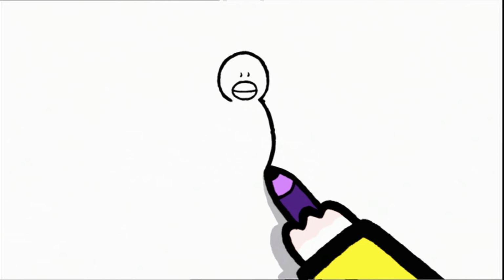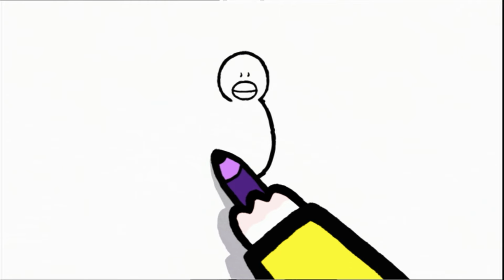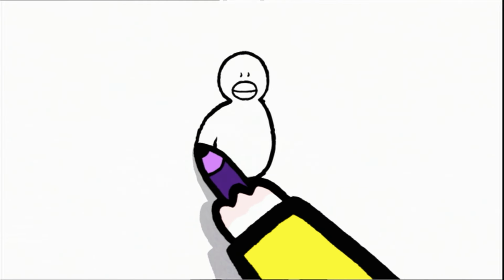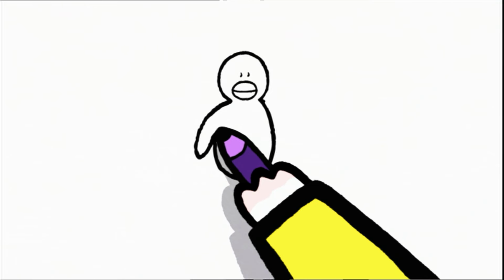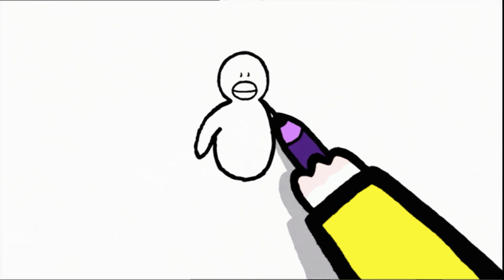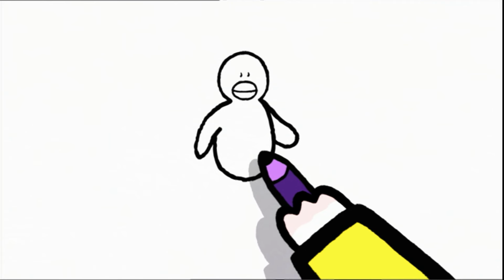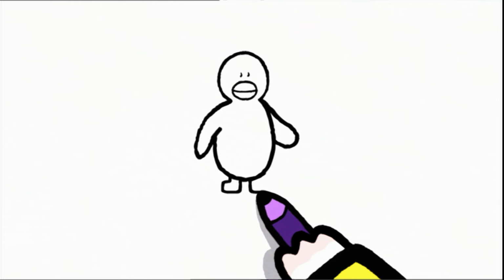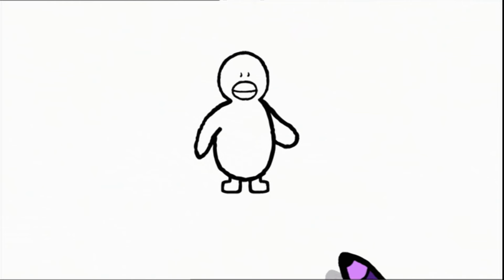Then you draw a bigger and longer circle for its body. Like that. Now you draw one wing on this side and another wing on the other side. And then you draw its feet. There. But don't forget to leave the middle of its tummy and the edge of its eyes white.